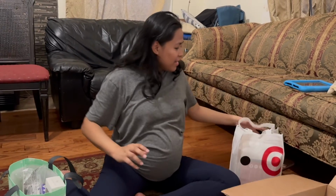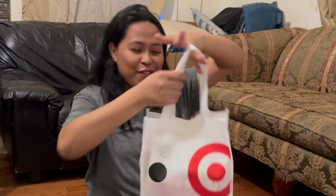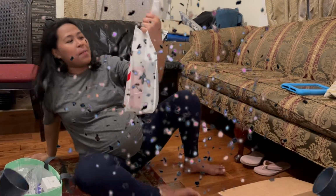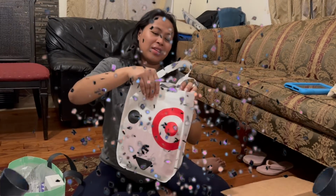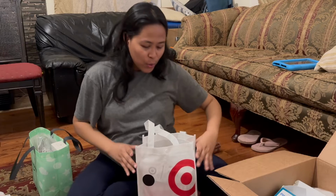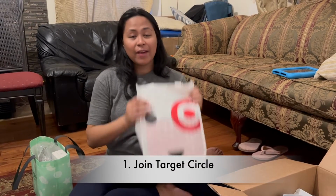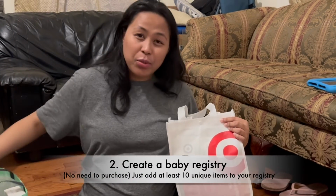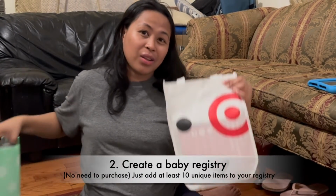And then this is another free from Target. Hooray! Yes, it's a welcome. I don't know if this is a welcome box, but yeah, same thing as Amazon. So, same as Amazon, you have to make a registry in the Target. And then, unlike in Amazon that you have to purchase at least $10, sa Target, no requirement at all.